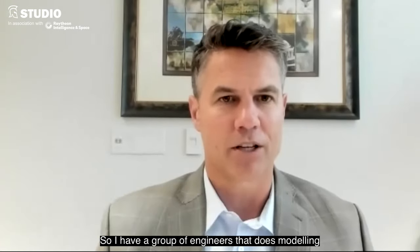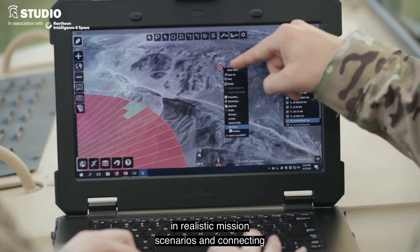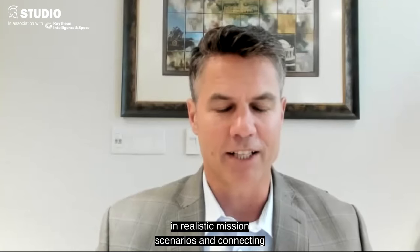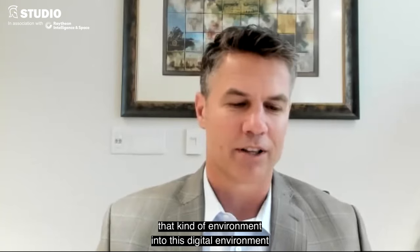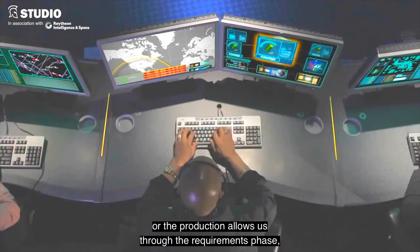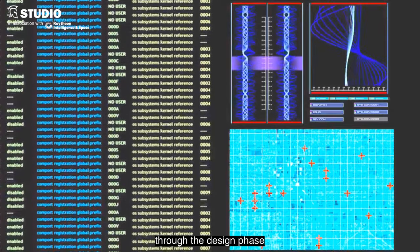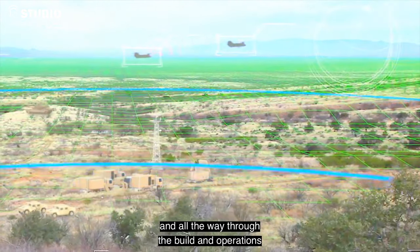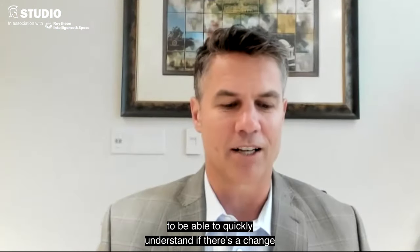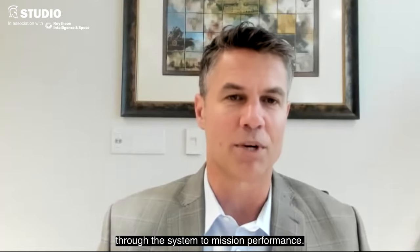Big part of my responsibility is doing what we call mission performance assessment. So I have a group of engineers that does modeling and sim and is able to assess our technology's performance in realistic mission scenarios. And connecting that kind of environment into this digital environment, or the source of truth for the design or the production, allows us through the requirements phase, through the design phase, and all the way through the build and operations to be able to quickly understand if there's a change in a requirement or a design, how that ripples through the system to mission performance.